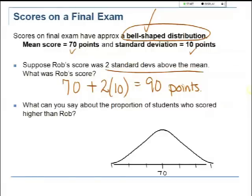So how well did Rob perform? I mean, he was above the mean, 2 standard deviations above the mean. Can you tell me about the proportion of students who must have scored higher than he did? What would that be? Maybe draw this picture here. We've got 70 in the middle. Put a couple tick marks again on each side, and here's Rob's score at 90 over there. 2 standard deviations above the mean.